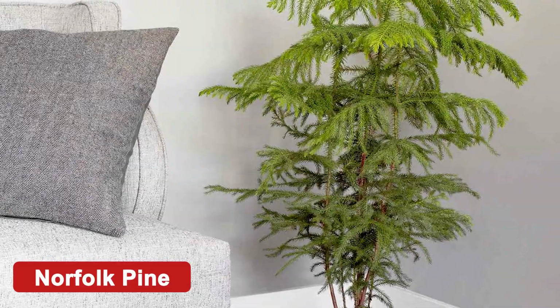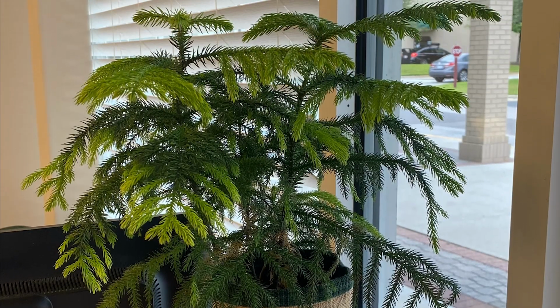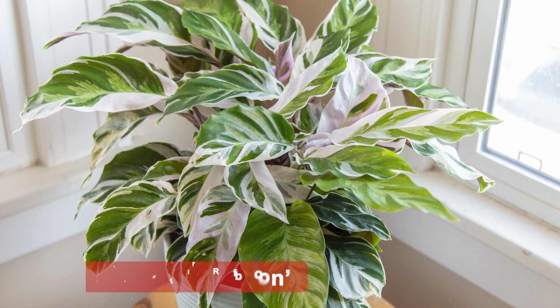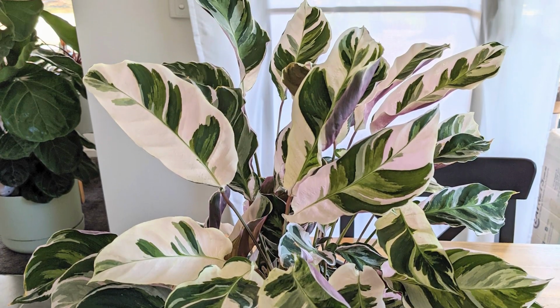Norfolk pine, a mini evergreen that brings holiday vibes all year round. Loves medium light and cooler temps. Water sparingly in winter. Calathea white fusion. Stunning variegated foliage that changes hues under sunlight. A true prayer plant that moves with the earth's path.